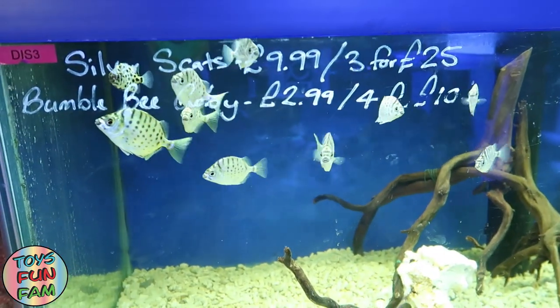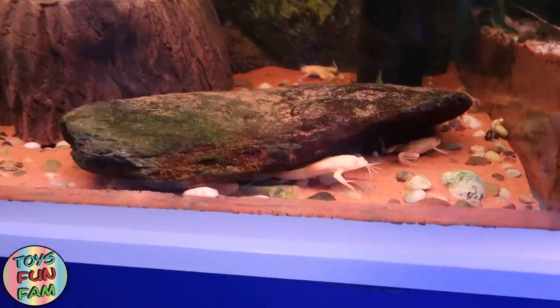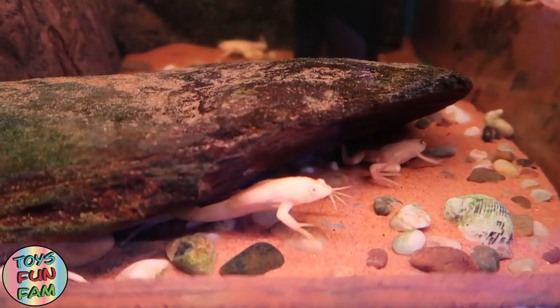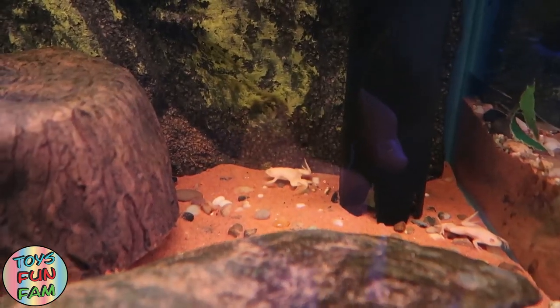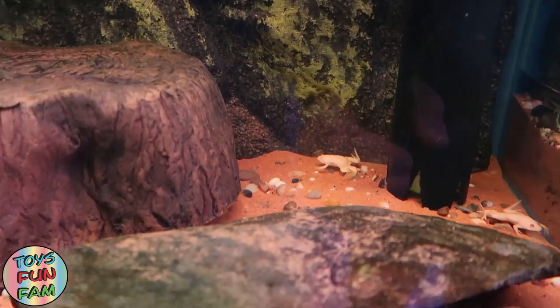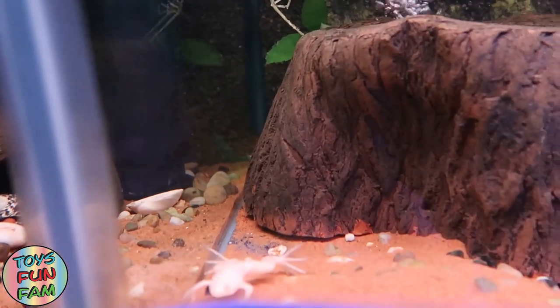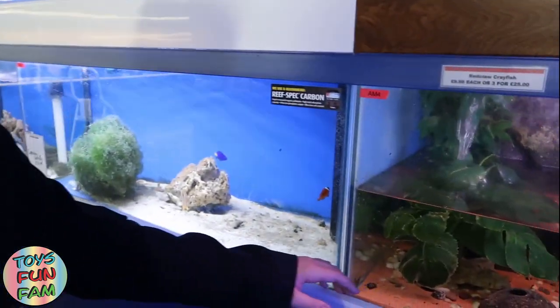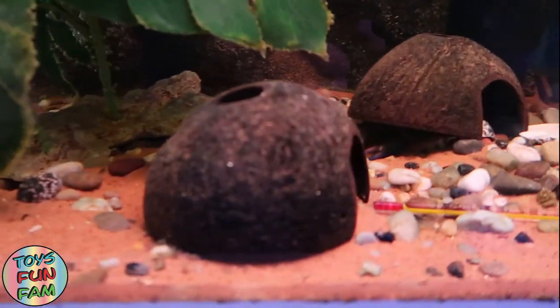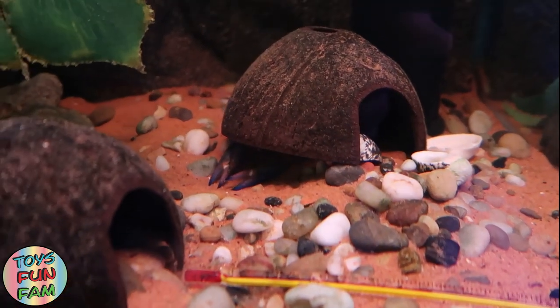Hold on. Look at these, lads. They're albino and bronze. Oh my gosh. They look a little plastic, don't they? Look at them, moving, walking on the deck. There's loads of them. That's weird. There's some red claw crayfish in here. Can you spot that? Oh, there's his claws, can you see? A nippy shark, wouldn't they?